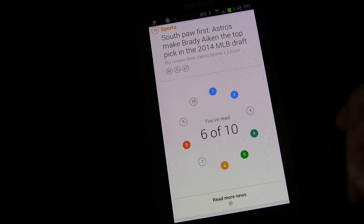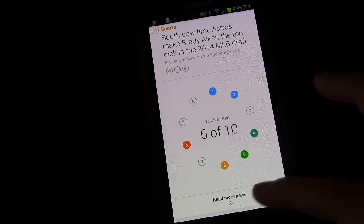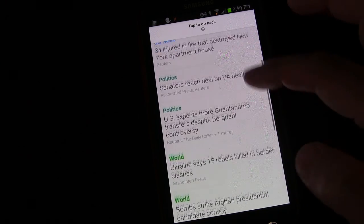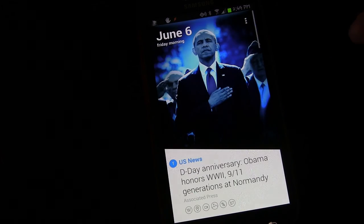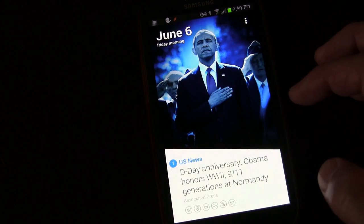Very simple app. Down here at the bottom, it tells you exactly how many articles you have read. And then if you want more news, you can click the Read More News button, and there's extra news that you can pull up and read about. So that's pretty much how it works. Again, it's a Yahoo News Digest. Really beautiful app that is just a great way to keep up with the news that's going on.